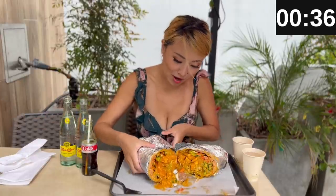Oh, this is going to be a heavy meal. I can already feel it. There's so much cream and flavor in here. I don't even know how I'm going to take a bite. Okay.